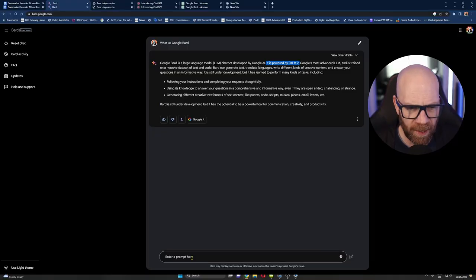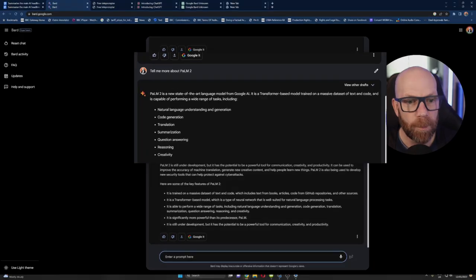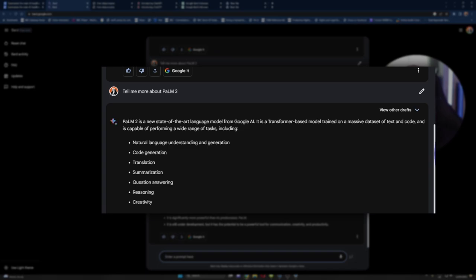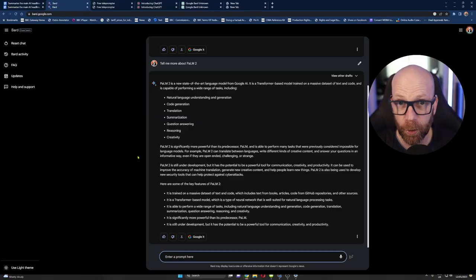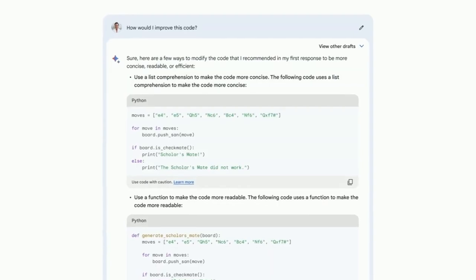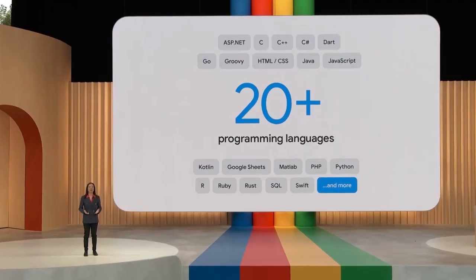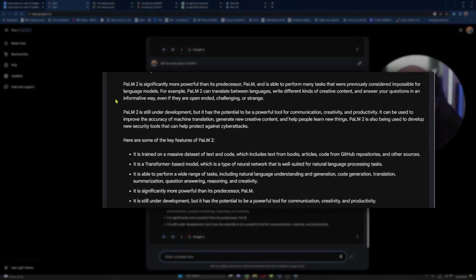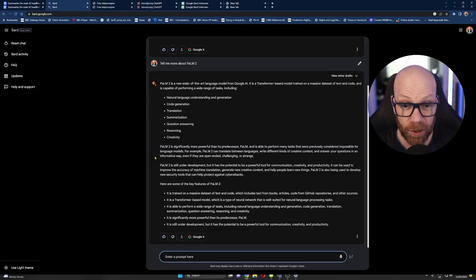But we can dive a bit further, because Google also announced that PaLM 2 comes in different formats and different sizes, as it were. PaLM 2 is a new state-of-the-art language model from Google AI. It's a transformer-based model trained on a massive data set of text and code. Code generation is a massive thing for Google Bard, and we'll come to it, because it can generate code, it can debug code, and it can analyze code for you. And it deals in loads and loads of programming languages as well. PaLM 2 is significantly more powerful than its predecessor, PaLM 1, and is able to perform many tasks that were previously considered impossible for language models. It can translate between languages, create different kinds of creative content, and answer your questions in an informative way, even if they're open-ended or strange.